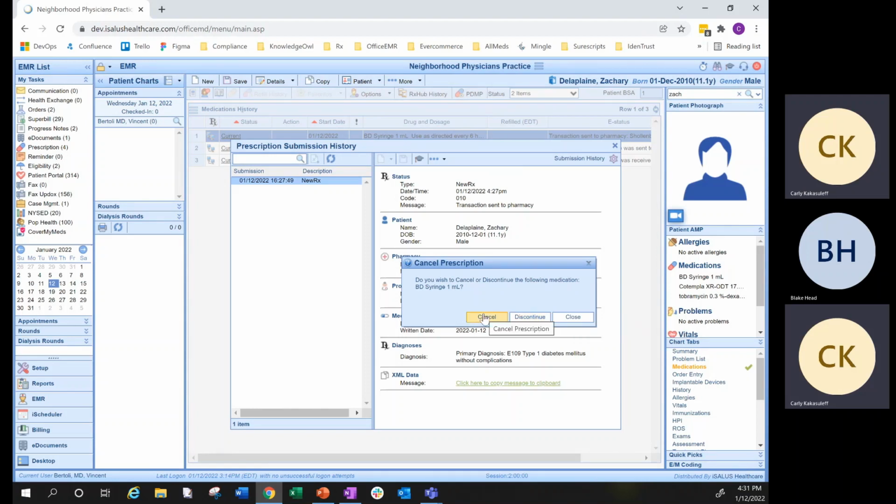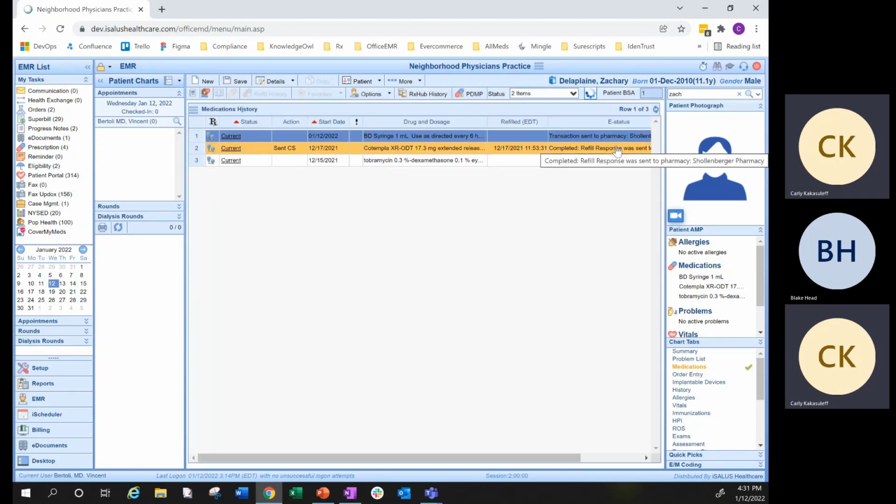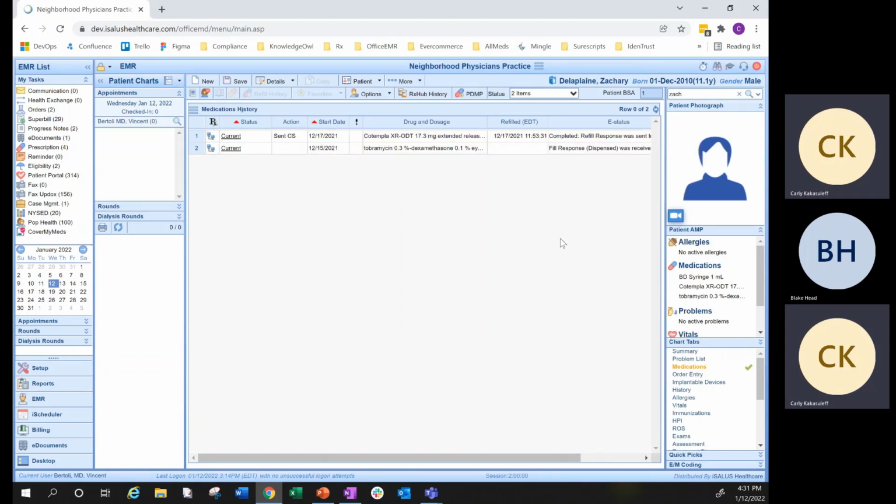Again, cancel would be like, oops, I didn't mean to send this. Discontinue would be, please stop all future fills. This will send a message to the pharmacy. It's also going to change the status of that drug to stopped, and then the pharmacy will respond. And you'll see in the e-status what their response was.